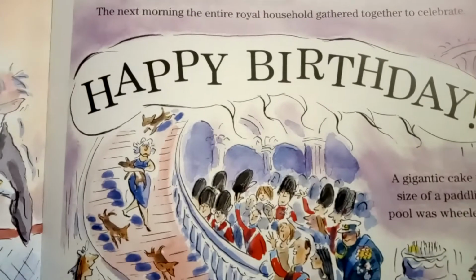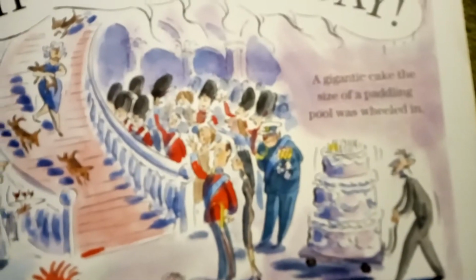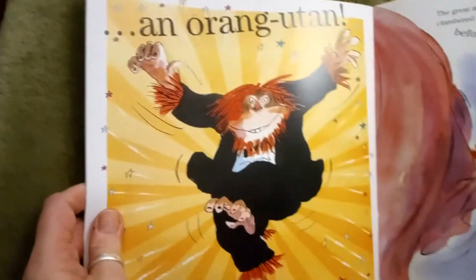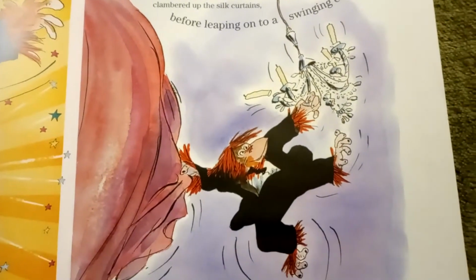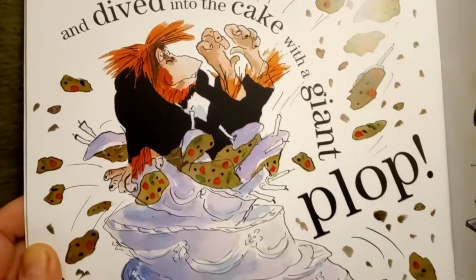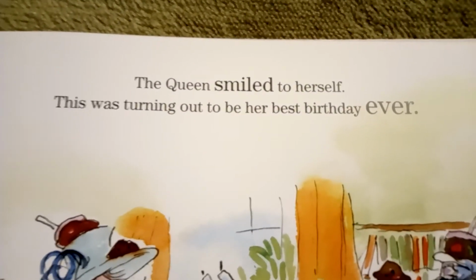The next morning, the entire royal household gathered together to celebrate. Happy birthday! A gigantic cake the size of a paddling pool was wheeled in. Next, the huge oak doors swung open to reveal an orangutan. The great ape lolloped in, clambered up the silk curtains before leaping onto a swinging chandelier. Finally, the orangutan let go and dived into the cake with a giant plop. The Queen smiled to herself. This was turning out to be the best birthday ever.